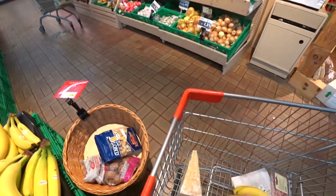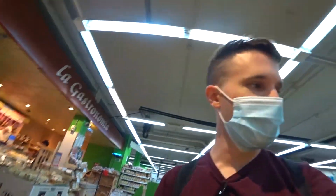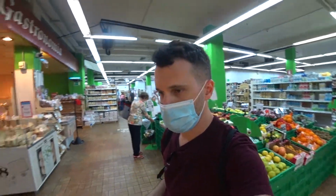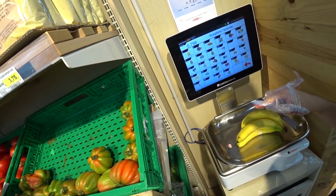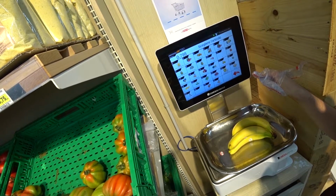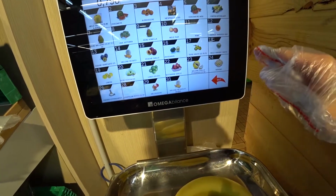Oh, and here in Italy, you gotta put this thing, the glove, so you don't touch the fruit and make a mess. You need to put it on the scale, and then you tell them what you grabbed. Now where are the bananas? I can't see them. So you see, guys, you gotta do all the hard work here.